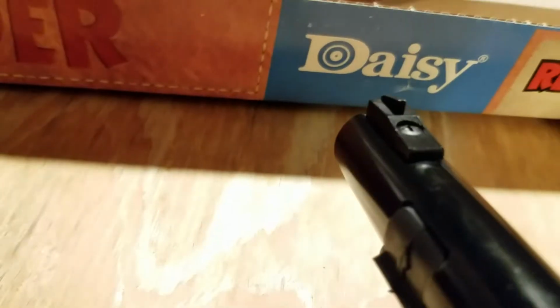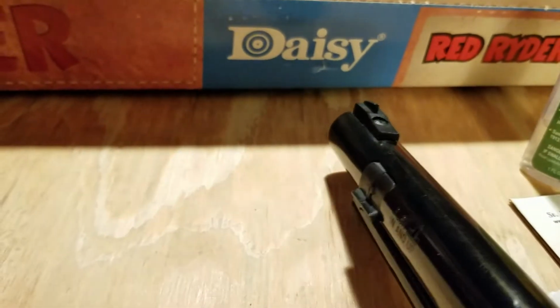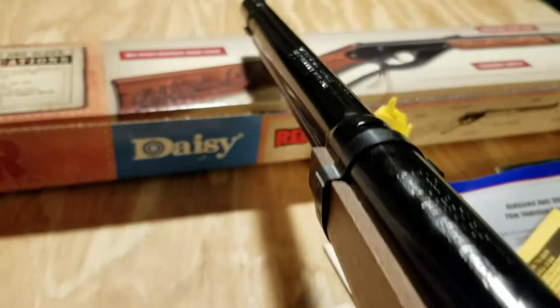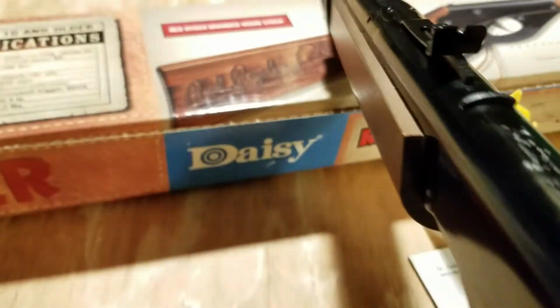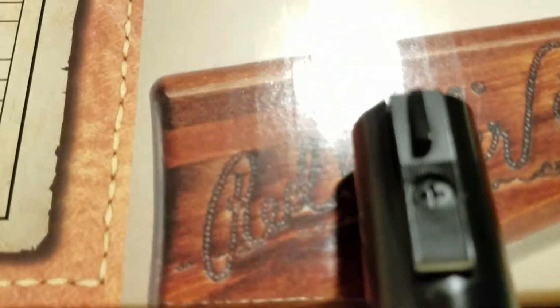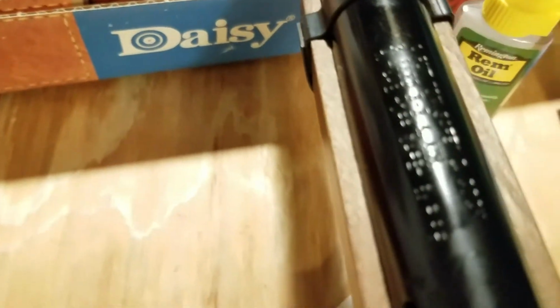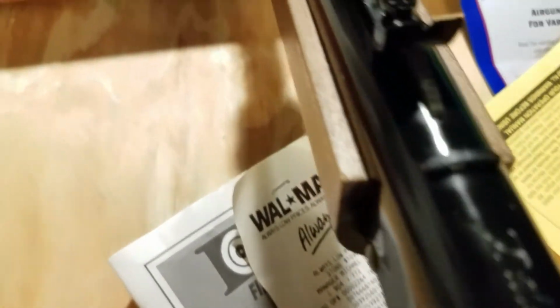It's got pretty simple sights. They're made out of plastic, and they're just black. Nothing fancy there. And the rear sight's adjustable for elevation. I don't think that front sight's adjustable. But it shoots pretty dead on. You can hit what you're aiming at from at least 10 yards.